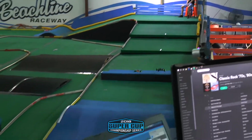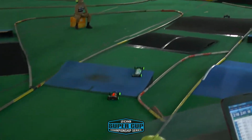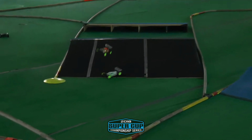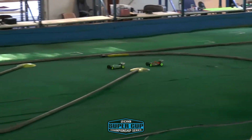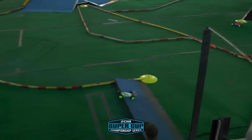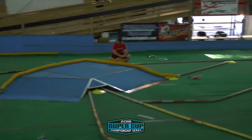JR sending it all the way up, diving to the inside, almost gets to the inside of Lee. Lee slams the door, going over the double single now. JR right there, waiting to make a pass. He knows it's going to happen. He's just waiting. Lee bumps him out of the way and says, no, sir. Oh, but they both get it wrong, but JR getting the better end of the deal. So JR now to the number 1 spot. Lee Setzer to the number 2.